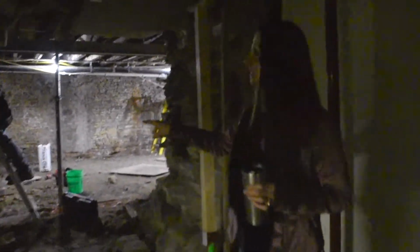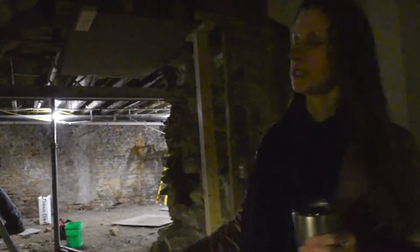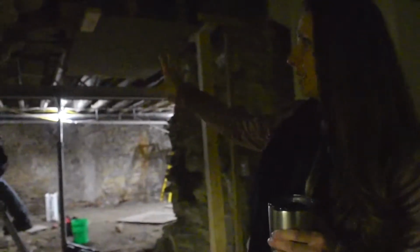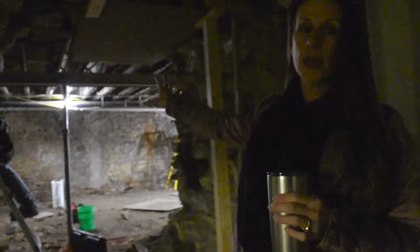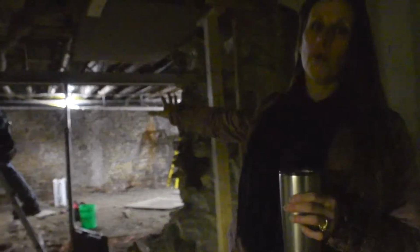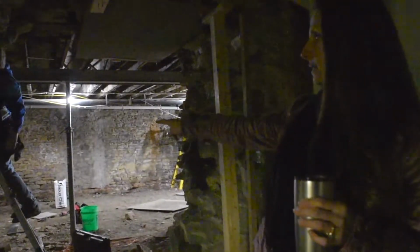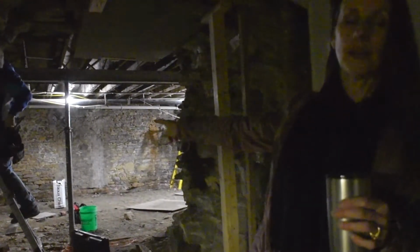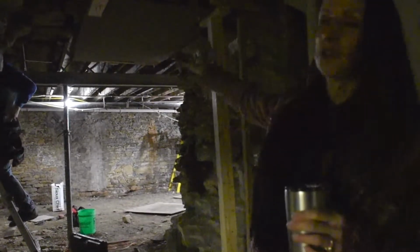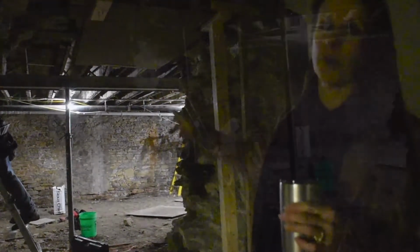First of all, this is one of the areas that Scott, our carpenter, is helping to make sure is structurally sound. This was actually a separate building, and we drilled a hole in this building. It's about 6 feet thick, and it took about a week and a half to actually get through and make this hole.